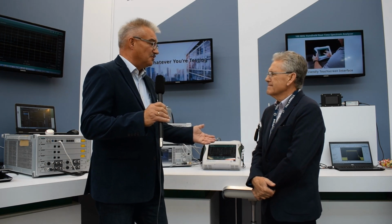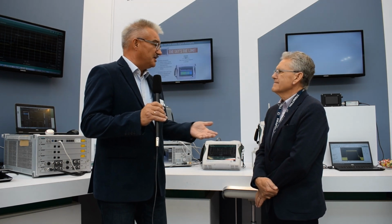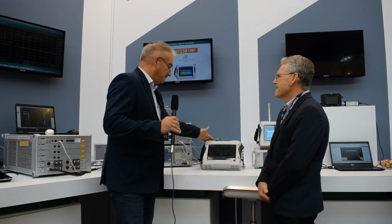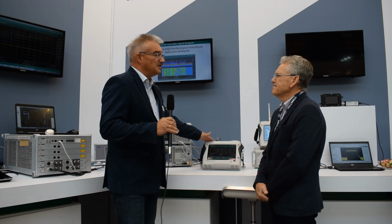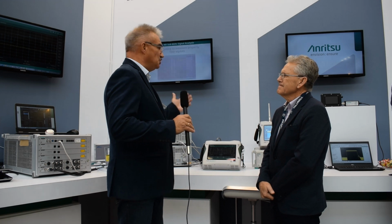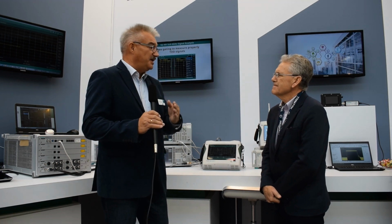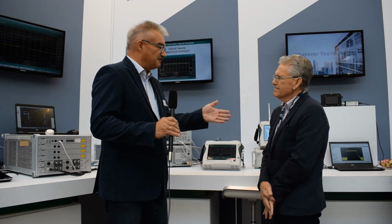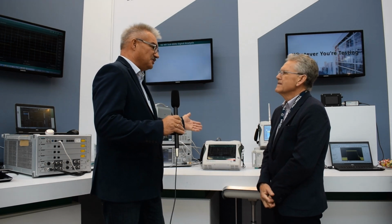The FR1 solution is typically on 3.5 gigahertz, the initial rollout at the moment in Europe. So there is a need that cellular operators have the ability to test what is coming from the base station to the user equipment, to verify this in the field. And that's why we have here a very sophisticated handheld spectrum analyzer, and it's a little bit more than a spectrum analyzer, because this analyzer can also demodulate the different antenna beams that we have with 5G. You know, grid of beams, massive MIMO, and all these buzzwords, we can do this here.